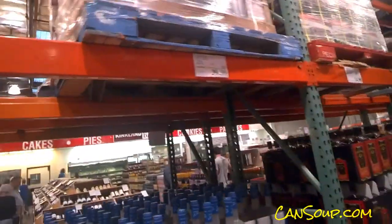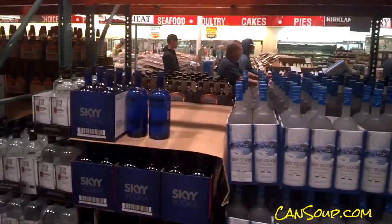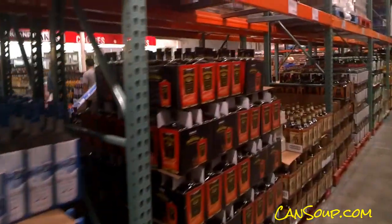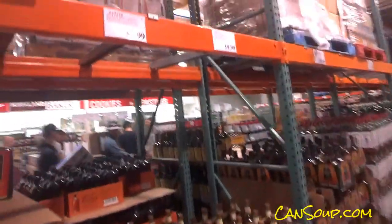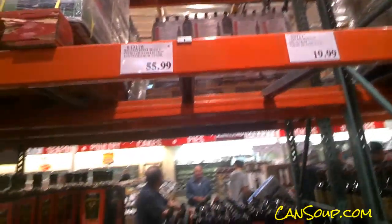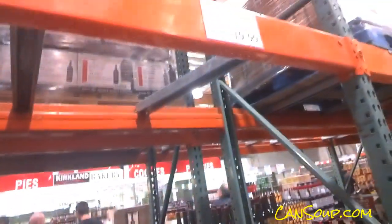Grey Goose, $39. Wow. It's almost 3 bottles of Sky for a bottle of Grey Goose. Kirkland Rum, $14. The Ballast Point is not here. Captain Morgan is $20. $20 for 2/5, but $13.99. That's cheap stuff.